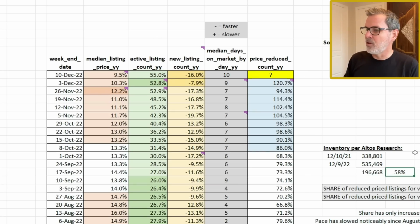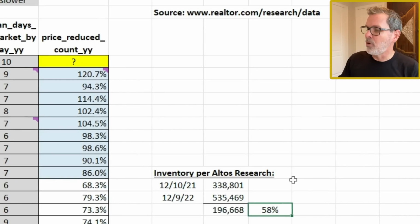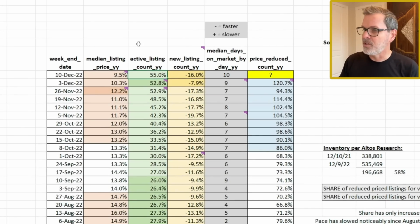This is also very close to what AltosResearch.com is reporting on a national level, because based on my own analysis here, they're reporting gains of about 58% from 1 year ago for the number of houses available for sale, up by 58% versus 55% according to Realtor.com.